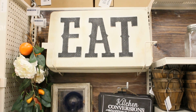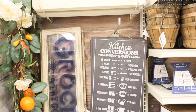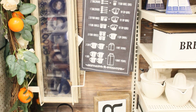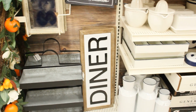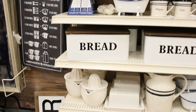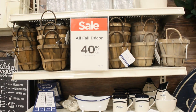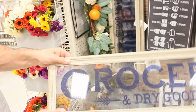Another section I wanted to share with you was their Farmhouse Vintage kind of antique section. I think these pieces are very classic if you love to decorate in that vintage antique style. They had this beautiful garland that could translate into fall. They had a diner sign. They had a lot of really cool old-fashioned looking bread containers, scales, all different kinds of neat vintagey decor. This says fall decor, so I'm guessing they're putting this under fall decor and maybe just making it kind of farmhouse.